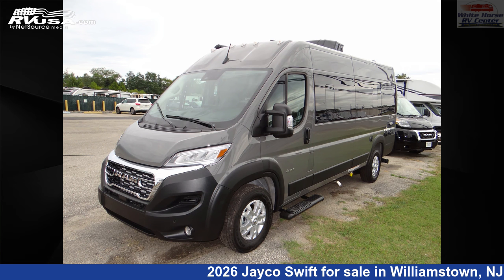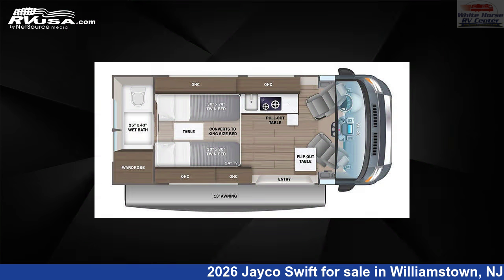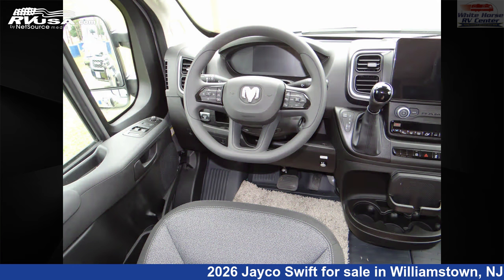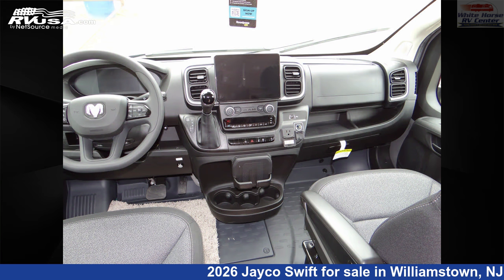This 2026 Jayco Swift 20T twin beds, convert to king-size bed is a Class B RV. It is located in Williamstown, New Jersey, 08094 and is offered for sale by Whitehorse RV Center.